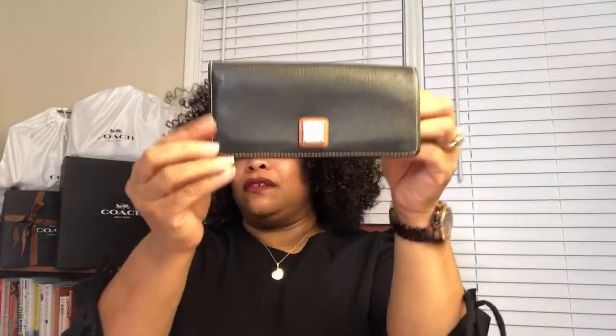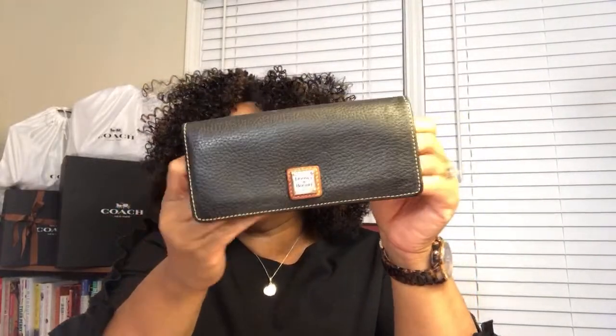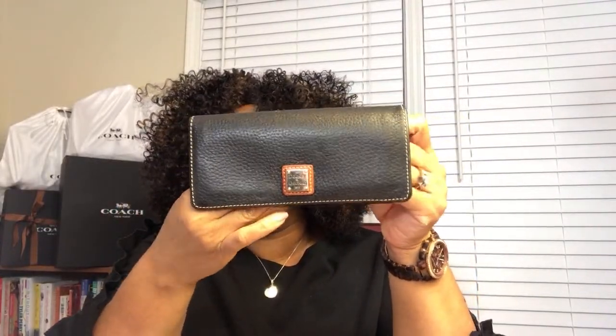All right. I'm running out of space here. The next is the Slim Wallet. Now, this was bae for a while. And I've told you I don't mind black accessories. It's black bags I have an aversion to. This was like it for me for a while. I got this wallet, moved in, absolutely loved it.